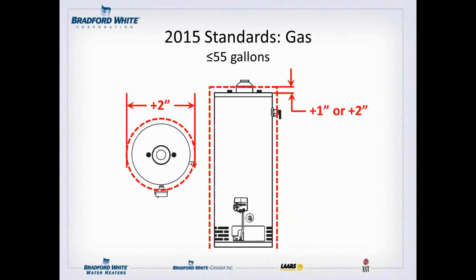So what does that mean? Products below 55 gallons, this is just a snapshot of what you can expect to see. Your products will grow approximately 2 inches in diameter, and approximately 1 to 2 inches taller. So essentially a 50-gallon gas today, if space is a constraint, if it's installed into an alcove with 0-inch clearance, you won't be able to fit that exact same 50-gallon model back in there; it might have to be a 40-gallon. 40-gallon might have to turn into a 30-gallon, etc. If space is not a concern, then you could put in that potentially larger or taller water heater.